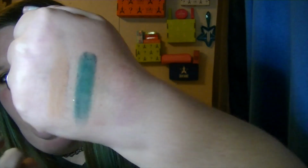So we've got Courtney, and then we've got Expensive. So there are those 2. Courtney's a really good transition shade, by the way. And of course the shimmers always look better when you wet your brush with setting spray. So it's not always going to swatch good. But on to the next palette.